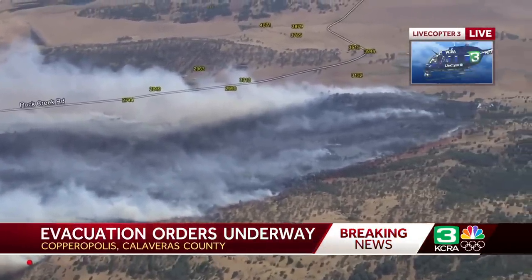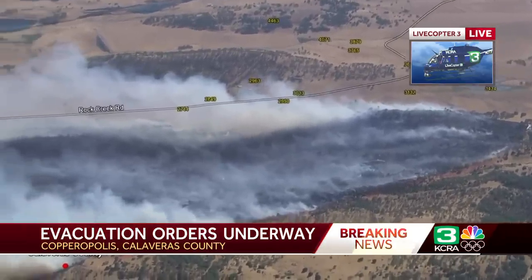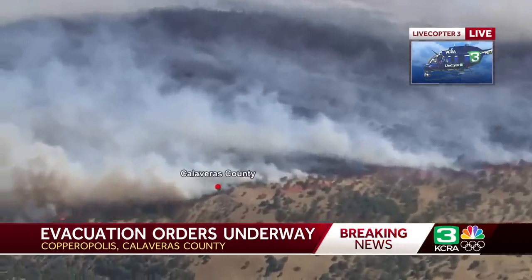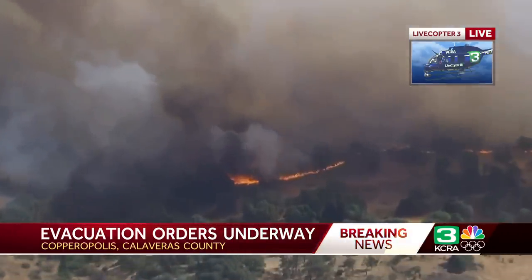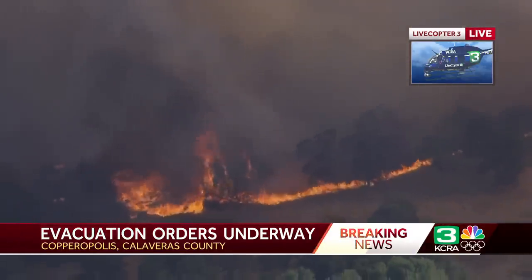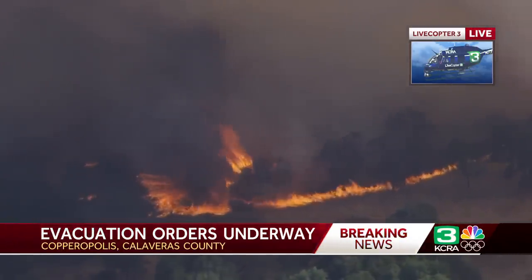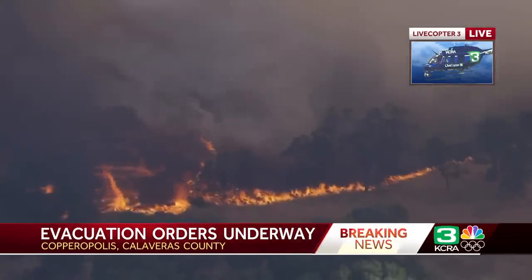And Live Copter 3 is showing us live pictures of the retardant lines that they have laid down there, and the smoke coming off of this fire from where they're starting to put out those flames. Yeah, we can see in the upper part of that picture where the fire has gone over the road there, and you can see where the winds continue to push this fire through grass, through brush, through some trees.